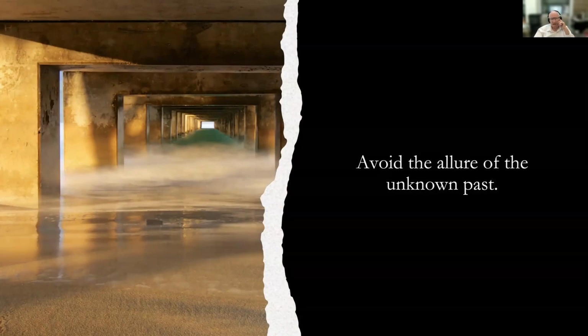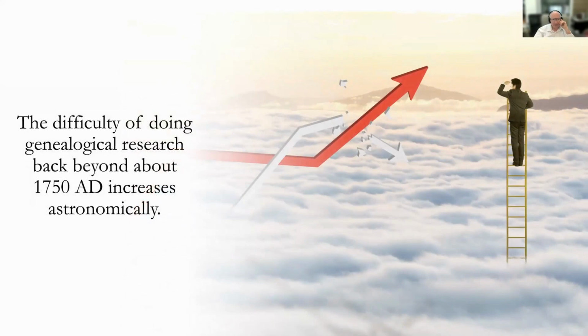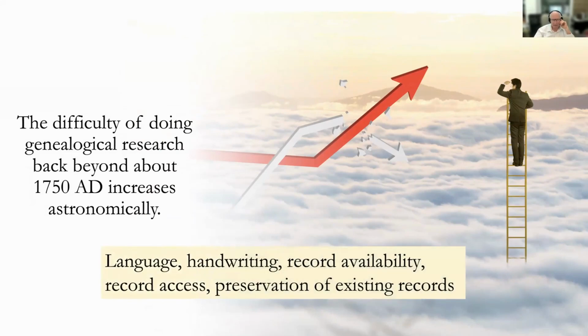I'd also encourage you, as here at the end, to avoid the allure of the unknown past. Don't go jumping back in time. Don't feel like you have to start in the 1500s to start looking for people, because you're going to end up either being totally wrong or totally frustrated. You need to work back systematically always as you get there. I would encourage that, because the difficulty of doing research beyond about 1750 AD increases astronomically. It just becomes very, very much more difficult because of language, handwriting, record availability, record access, preservation of the existing records, and everything else that goes along with going back that far in time.